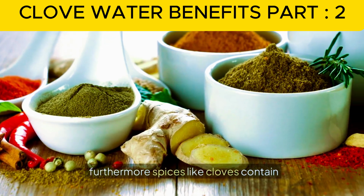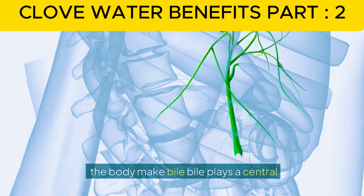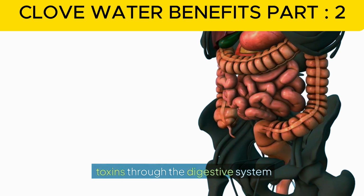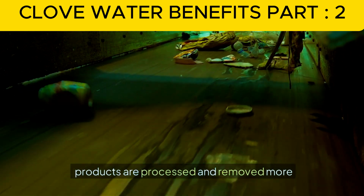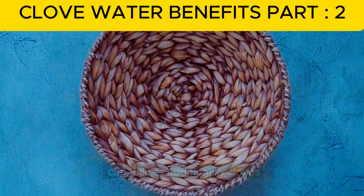Furthermore, spices like cloves contain stigmasterol, a plant sterol that helps the body make bile. Bile plays a central role in detoxification as it helps the liver break down fats and eliminate toxins through the digestive system. Stigmasterol boosts the efficiency of bile secretion, ensuring that waste products are processed and removed more effectively, reducing the liver's workload and enhancing its detoxification capabilities.